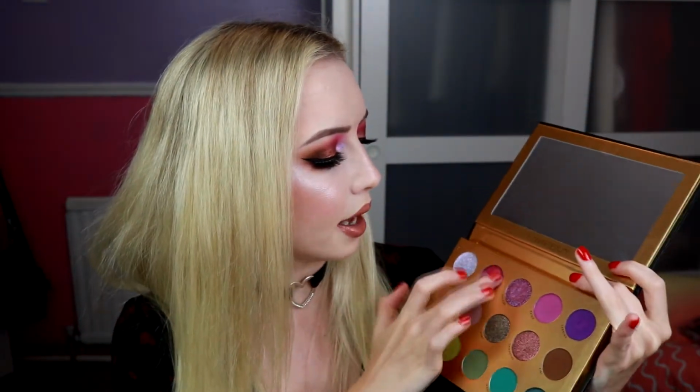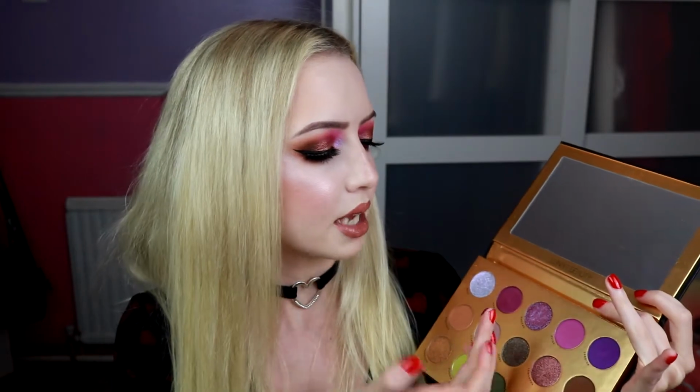The next shade up here is Piper. This is one of those, what I would say, a satin metallic. So it's not quite satin to where it's not a lot of shine. There is a good bit of shine to it, but it's a very smooth sort of feel to it, if that makes any sort of sense. Oh, I think this and one other shade could be my favourite in the palette. This is so beautiful. I have such a really nice look planned for this.